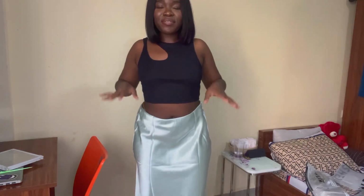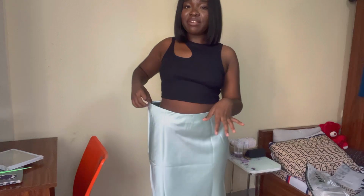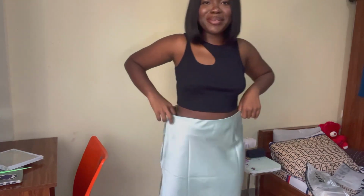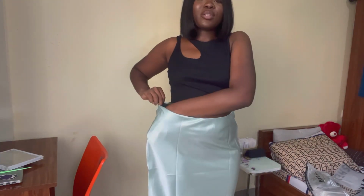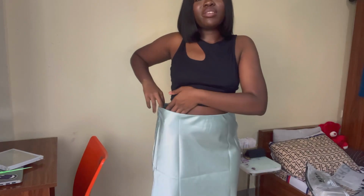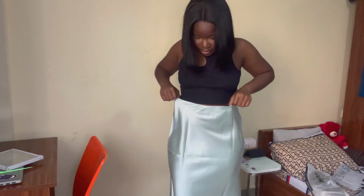This is the first bottom I got, and I got an extra large, and I really wish I had just trusted my body and got a large or even a medium, because it has so much room. So now I have to get this tailored, and I really don't like buying clothes and having to fix them. But it's a silk skirt.